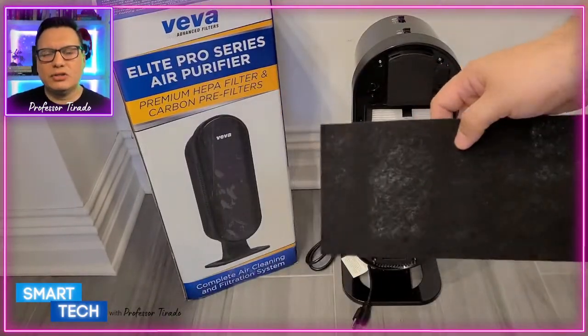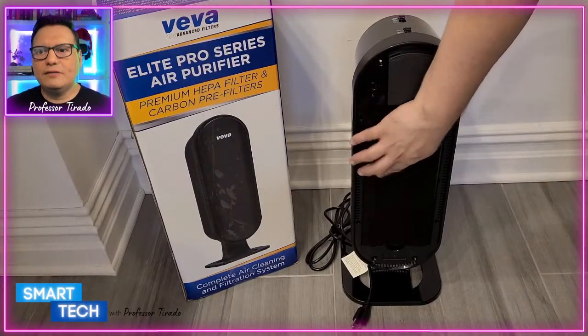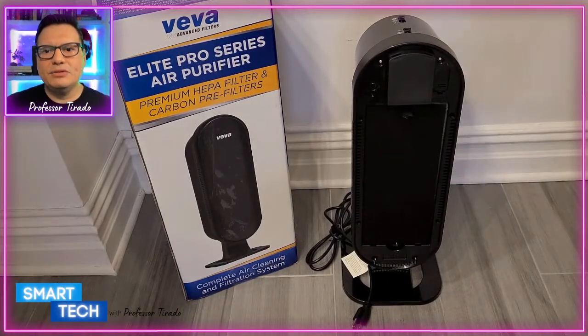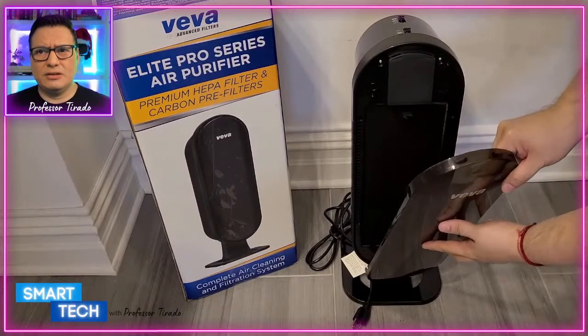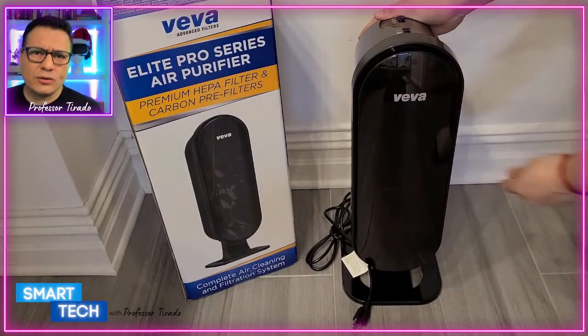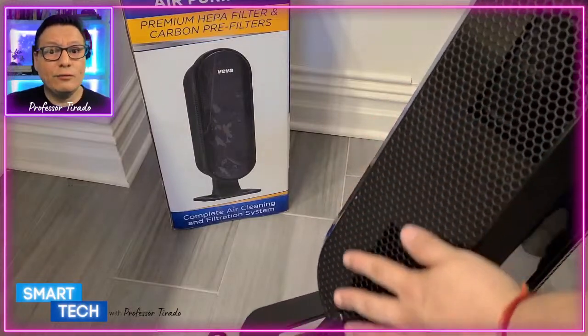The way this one works, so that you're aware, is that it pulls the air from the front and then it gives you all the fresh air from the back. So that's how it works. You can also detach the bottom so that you can easily have this mounted on your desk if you want to use this on your desk. This covers about 325 square feet, so it's great for bedrooms, bathrooms, kitchens. It has over 5,200 ratings, 4.5 stars.